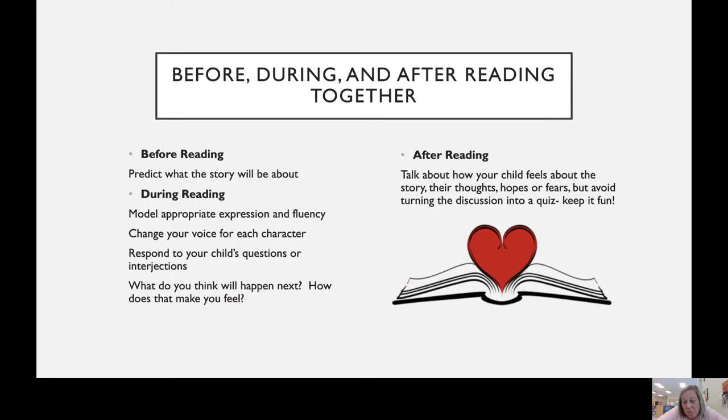So what can I do? Before reading at home, ask questions. What do you think this story will be about? What do you notice on the front cover? Oh, this book is about... do you like...? Have you ever...? Asking questions and talking before you even start reading the book prepares the child to start to make connections about what the story may be about.